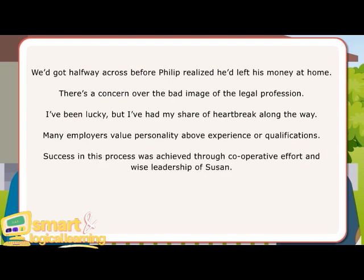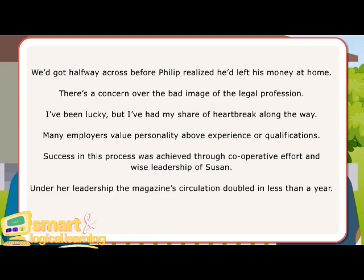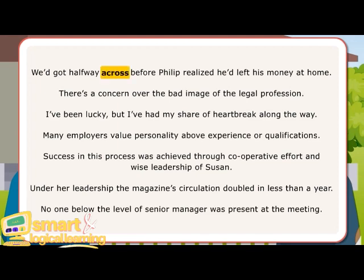Success in this process was achieved through cooperative effort and wise leadership of Susan. Under her leadership, the magazine's circulation doubled in less than a year. No one below the level of senior manager was present at the meeting.